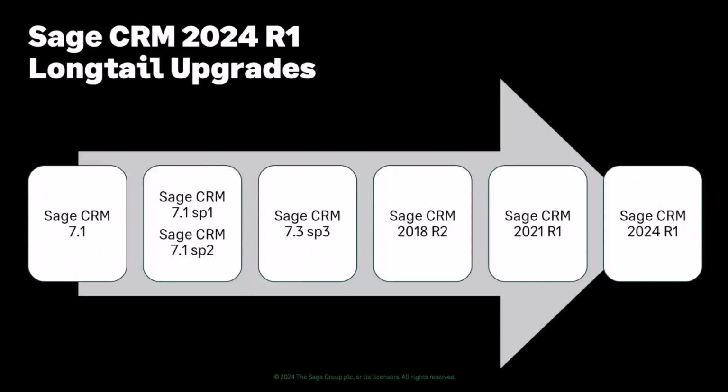Now, if you are working on an older version of Sage CRM, we do need to encourage everyone to upgrade at the earliest possibility. Releases since 2021 and 2020, all the way through 22, 23 and 24, have made considerable improvements in security and the management of customer data. It is perfectly possible to carry out long tail upgrades, and there's a lot of information available to you within the upgrade guides to make this a very manageable experience.